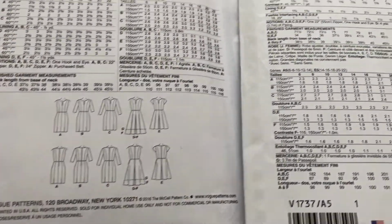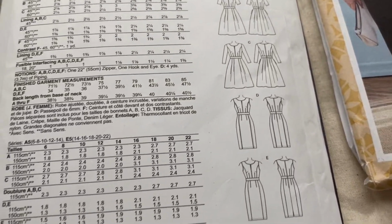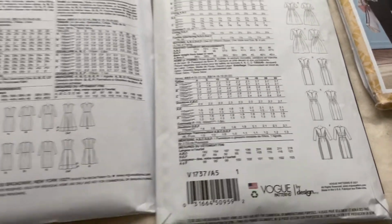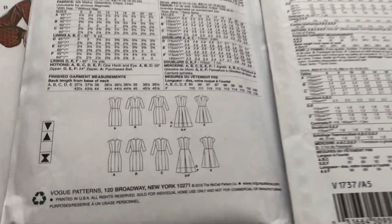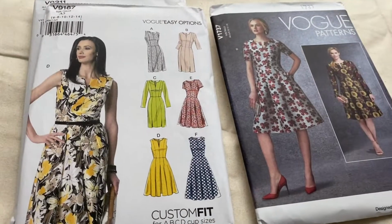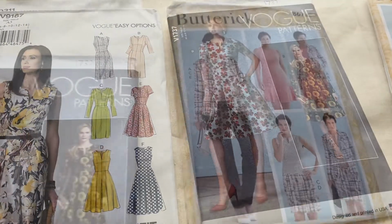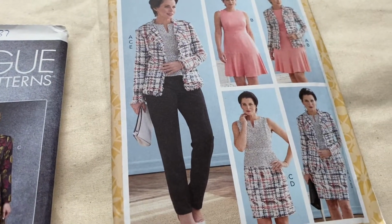but when you turn them over, there are a few differences between the 2 patterns. So it is worth making them all up. But I think I'll definitely do this one on the left. I'll probably do all those variations before I attempt the other one. So yeah, and then I have 1 pattern left.